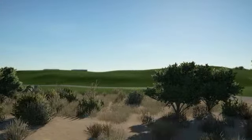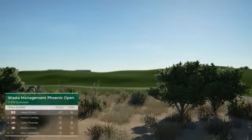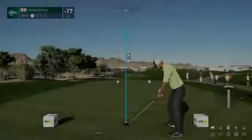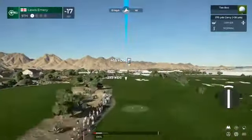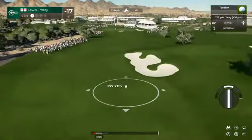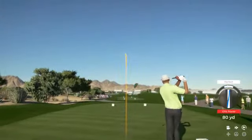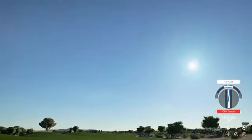Oh, good drive. That one should find the fairway. Looks like a similar approach to yesterday. Not their favorite spot, no doubt. Terrible result yesterday. What's in store today? Oh, that looked like a bit of an ugly swing there.